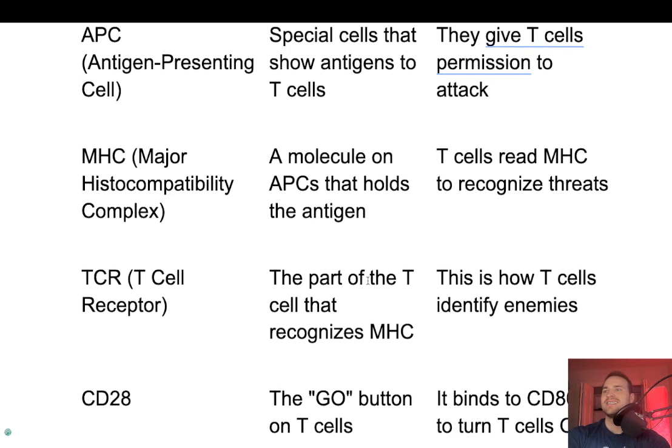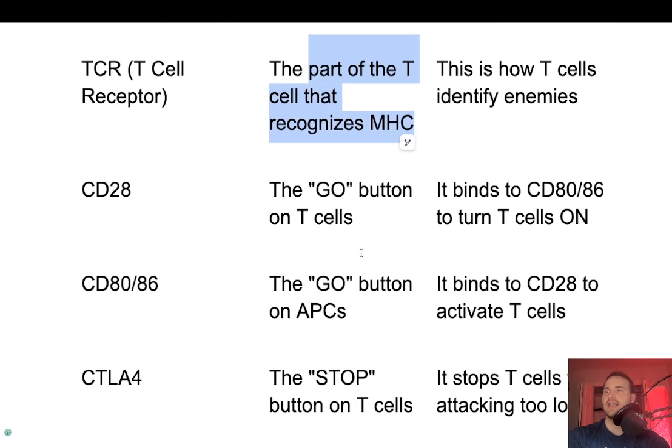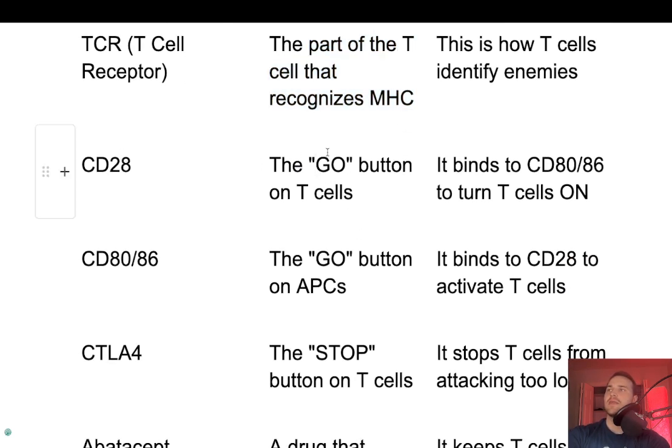MHCs. TCR, the T cell receptor. This is part of the T cell that recognizes the MHC. The CD28, that's the go button. This is the go button for the APCs, CD80 to 86. These guys touch.